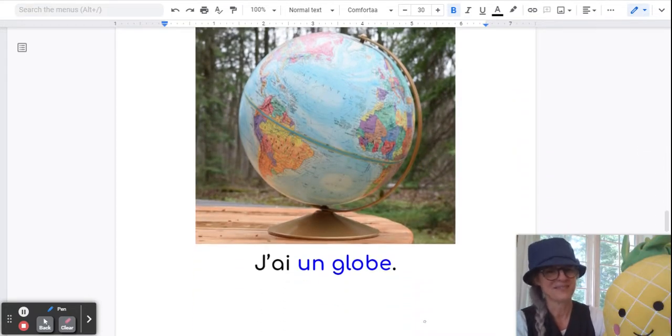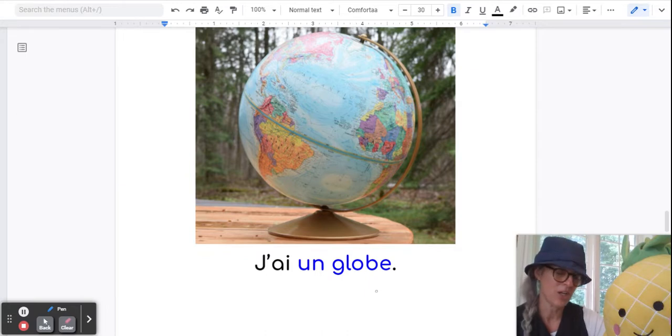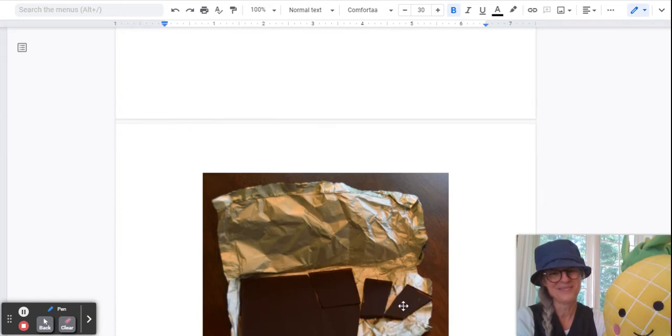Oh, oui. That's the whole world, Anana. Do you remember the name of this object? Globe. Can you say globe? Can you tell me if globe is masculine or feminine? Is it masculin ou féminin? So remember, look over here. Il n'y a pas de E, alors c'est un globe. Can you say that? Un globe. Now let's say the whole sentence. Toute la phrase au complet. J'ai un globe. Can you say that? J'ai un globe. Bravo! Doing a great job.